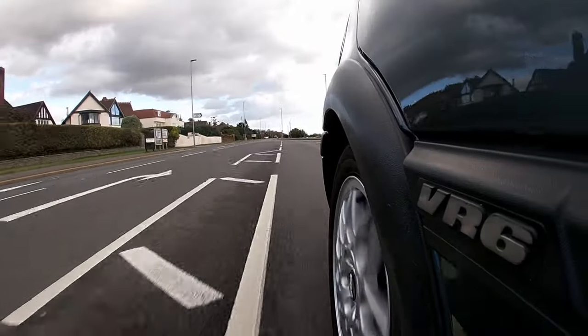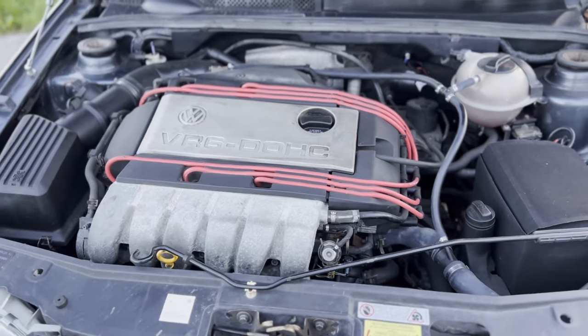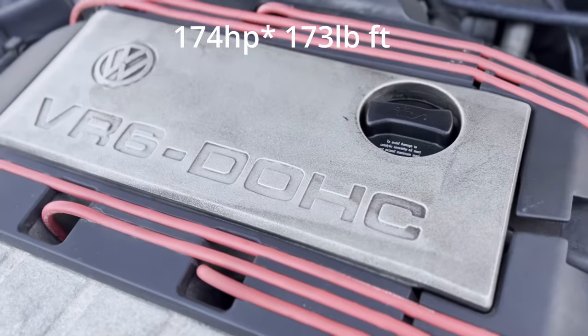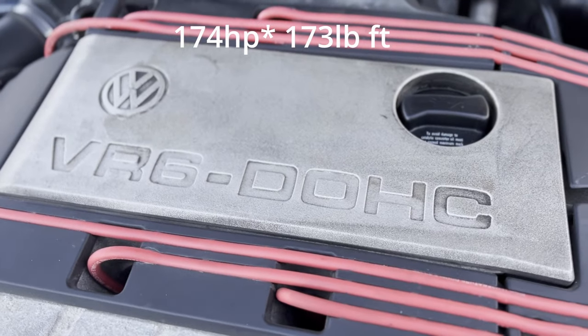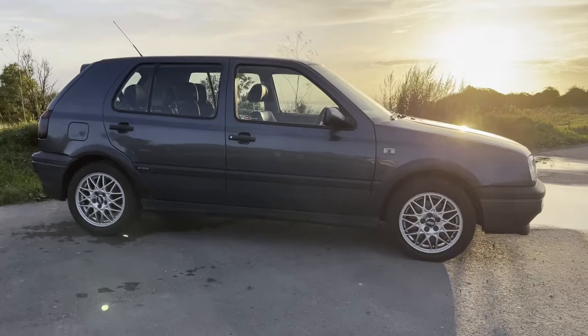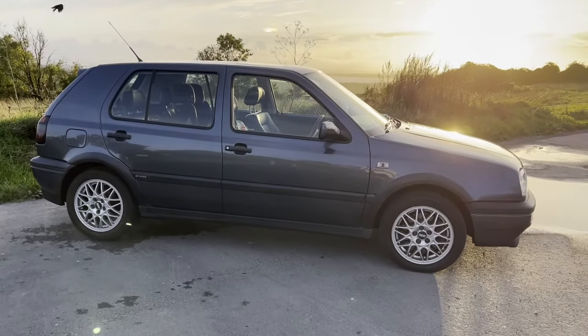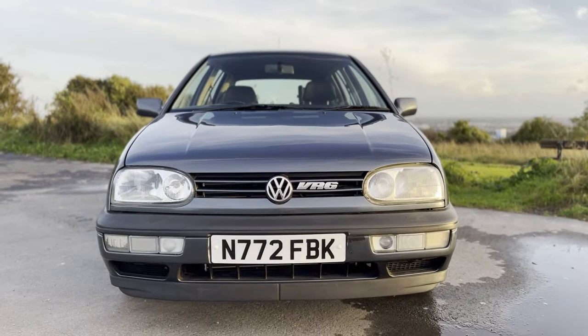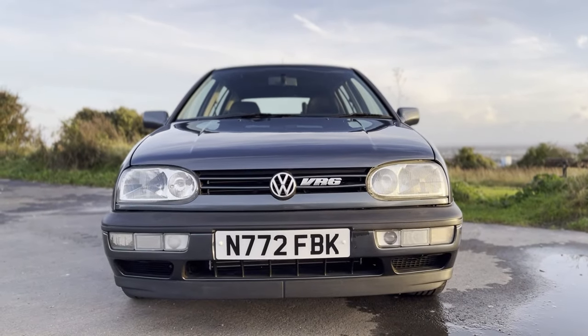But to those who dismiss the Mark III, y'all must have forgot about the VR6. This has got a 2.8 litre six cylinder producing 173 horsepower and a similar amount in pound foot of torque, first seen in the awesome Corrado. And so for me, the weight and size gain always made sense in the Mark III with the VR6, but to call this a big heavy car today is crazy. This car is narrower and shorter and lighter than the current generation Polo.